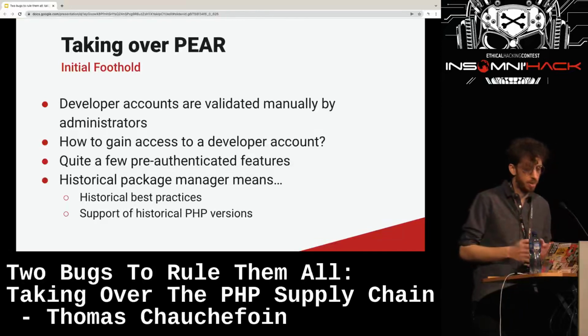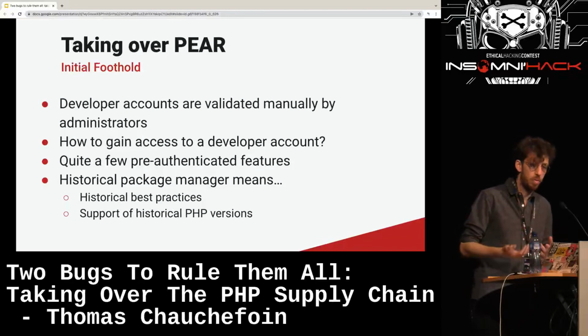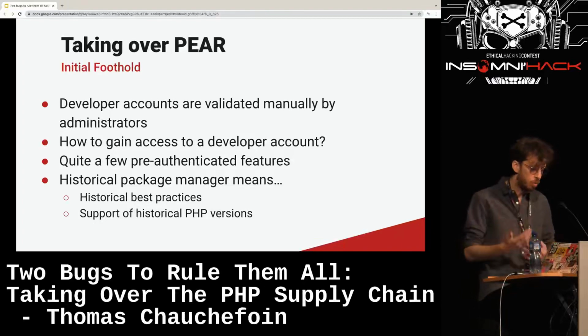We're just trying to stay technical. So maybe for us, it could be nice to find the bugs that would give us access to a developer account, basically. We could take over somebody's account. And there are quite a few pre-authenticated features like bug report and search. So there is some room for mistakes.